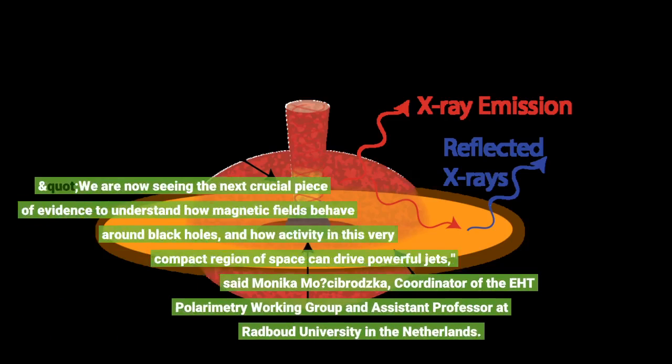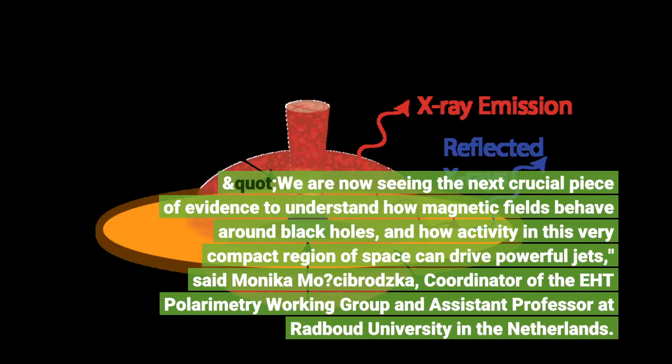We are now seeing the next crucial piece of evidence to understand how magnetic fields behave around black holes, and how activity in this very compact region of space can drive powerful jets, said Monika Mościbrodzka, coordinator of the EHT Polarimetry Working Group and assistant professor at Radboud University.